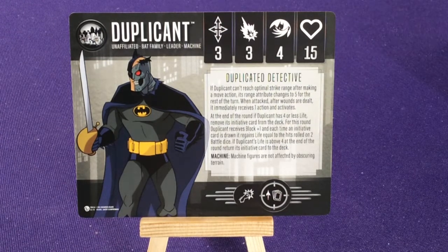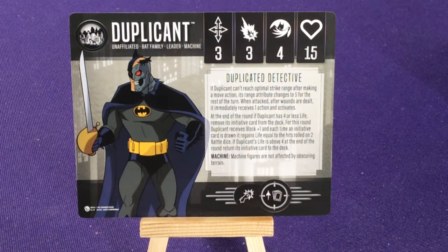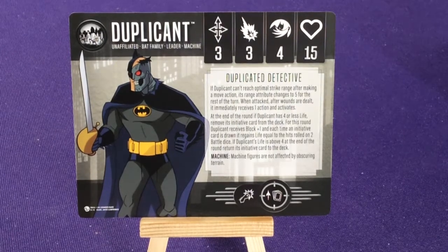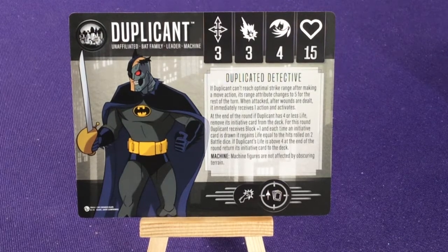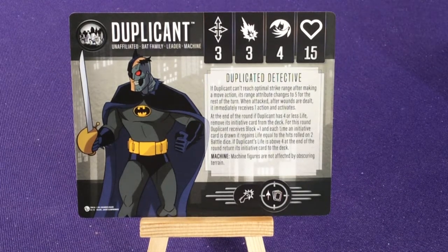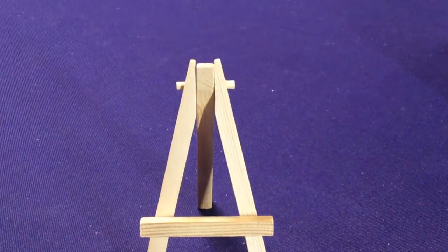Oh, so that's kind of crazy. Basically, if he's about to die, you take his card out for the round, and then every single time another card is drawn, not only does he gain an extra block, so he can defend a little better, but he also has a chance to recover health. So he can recover right back up to possibly close to full health after a round or two. But once he's above 4, he'll go back into the deck. So to get him down below 4, you need to focus on taking him out.